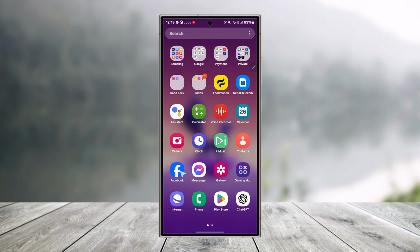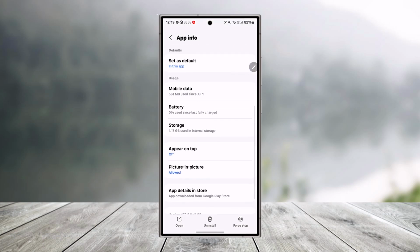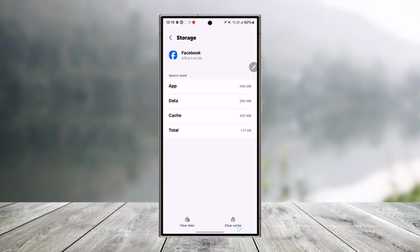Now, some ways that you can fix it is by long pressing the Facebook app icon. Tap on the I button to come to its app info page. From here, just navigate to the storage tab, then click on clear cache and also try to clear the data and click the delete button.